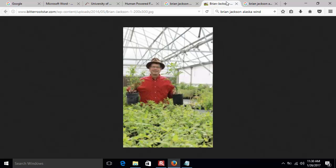I was looking for that picture of you. I couldn't find it. On the wind turbine? Yeah, this is our greenhouse in Corvallis. So. I got a good shot of you online.